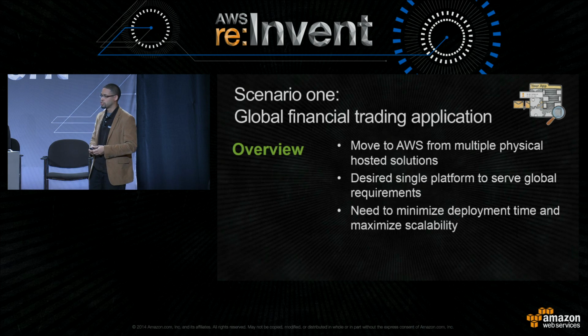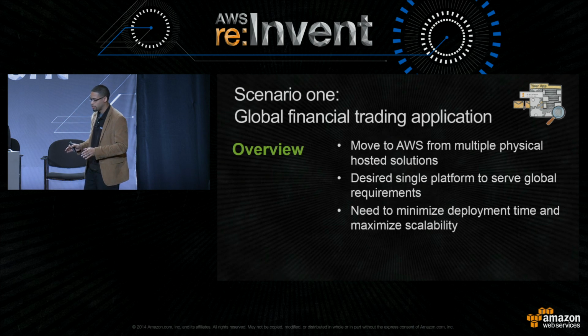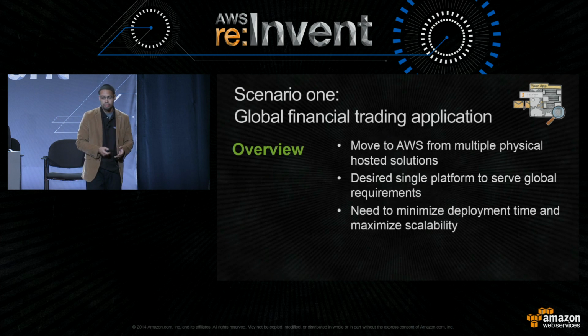So this first case is a financial application. The application is very unique. One of the very unique things about this application is that there is no external access. There is no public port 80 or port 443 external access. Everything can either come from direct connectivity or through a backup VPN tunnel. The application itself is a full Microsoft stack running IIS, ASP, and Microsoft SQL Server 2012 with DAGs.